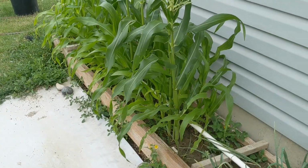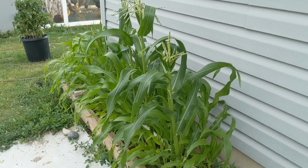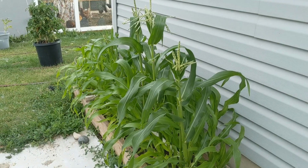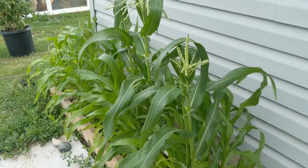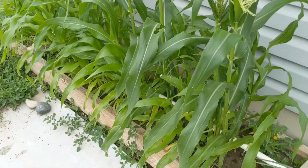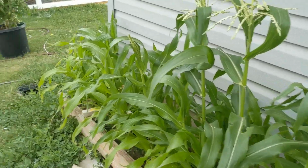This is our second time trying to grow corn. The last time was about 8 years ago. This corn is so little. It's like dollhouse corn, as my husband likes to call it. It is so funny, but we're getting there. Maybe we'll get a couple ears of corn. We'll see.